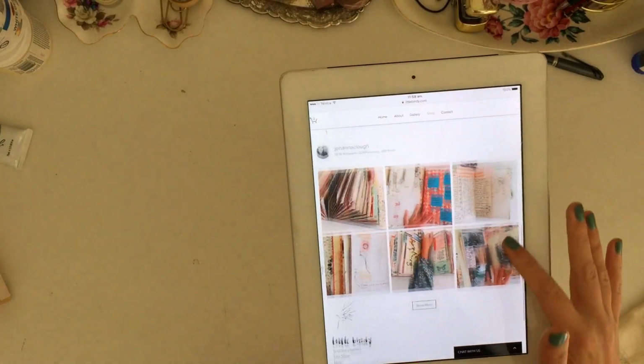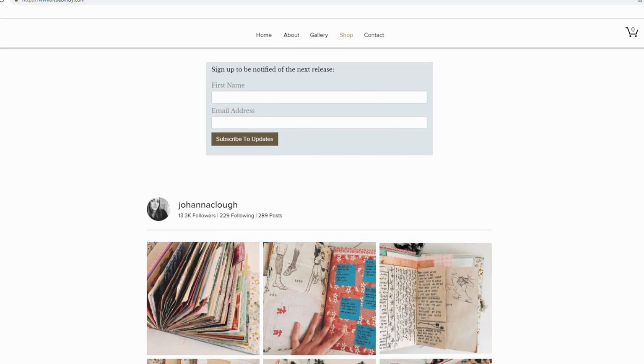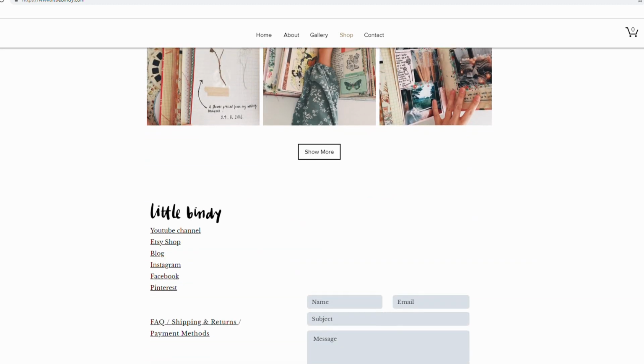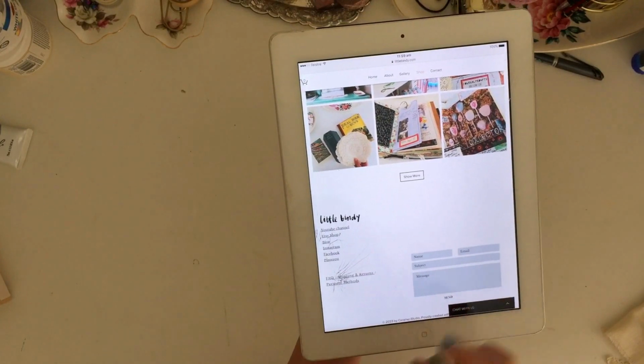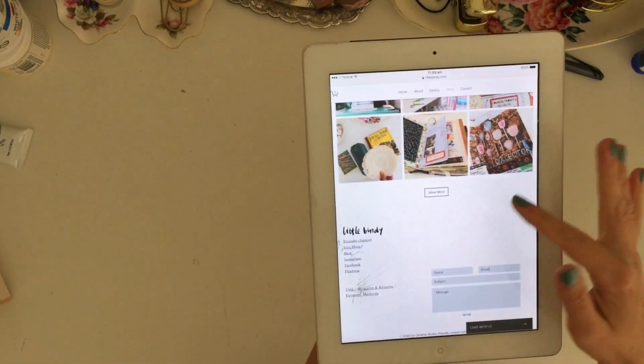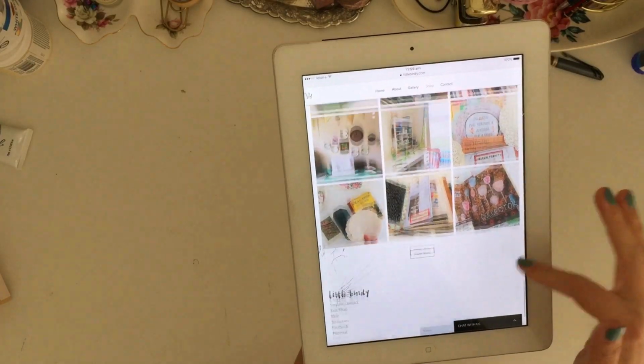I've also got here my little social bar for Instagram. You can see my most recent post there. And then when you scroll down to the bottom, there's just my little contact form, and you can also click on all the links to take you to my other pages, so Etsy, my blog, Instagram, Facebook, Pinterest, and all that stuff.